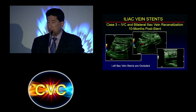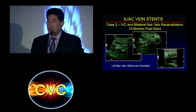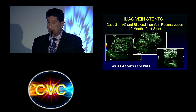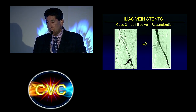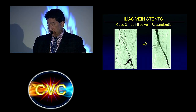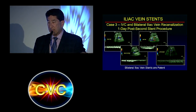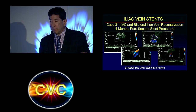The right side's patent. Unfortunately, the left side was occluded, and the patient was symptomatic. You can see in these images, these should be color flow images. There's a color flow box there, but no flow in the left iliac veins. You can see the thrombus there. So Mark went in and recanalized the left iliac vein again, successfully. Here's 1 day post second recanalization and stenting procedure, and good flow patterns. And at 4 months, the left side remained open.